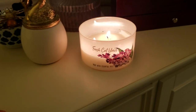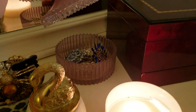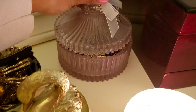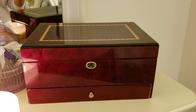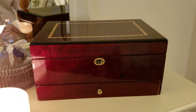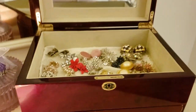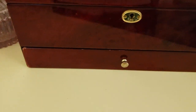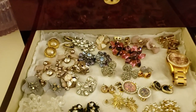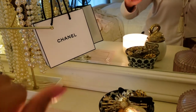I have one of my favorite scents burning, fresh cut lilacs from Bath & Body Works. Another one of my jars with more brooches. This jewelry box I found at TJ Maxx, I think, maybe 12 years ago. I can't remember. But I paid $10 for this gorgeous thing. And in here I just have more of my earrings. Top part. And the bottom part has more vintage earrings. And these are my Chanel earrings that I got from Tradesy that came with that bag, which is great.